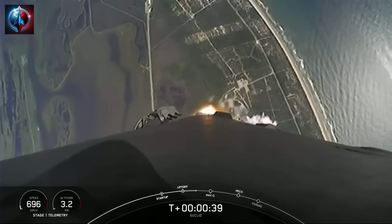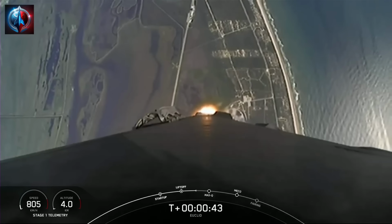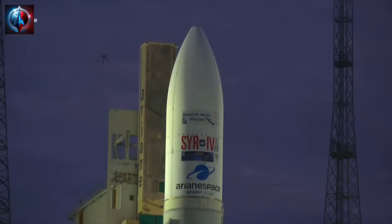Falcon 9 has successfully lifted off from pad 40 and throttled down to prepare for Max-Q, which is coming up at T plus 1 minute. Power and telemetry nominal. 1 minute and about 12 seconds.